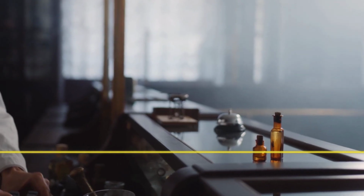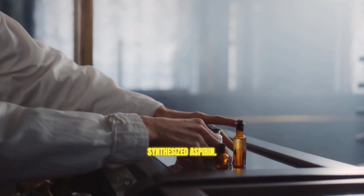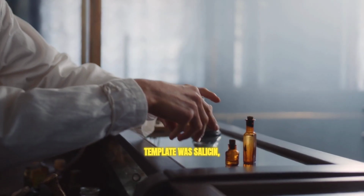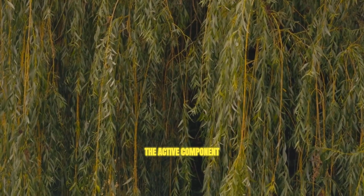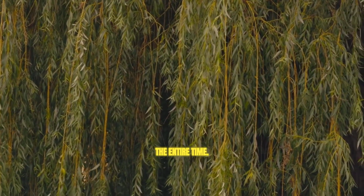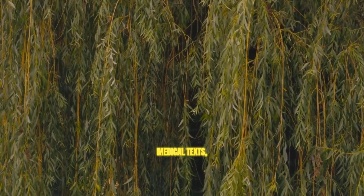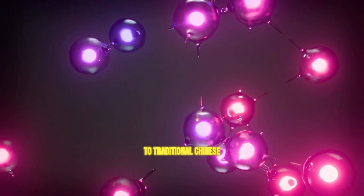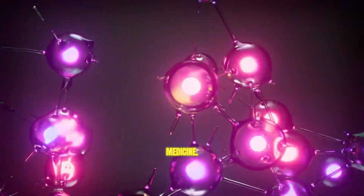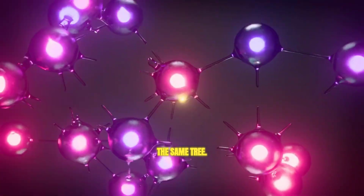Willow bark. In 1897, chemists at Bayer synthesized aspirin. The compound they used as their chemical template was salicin, the active component of willow bark. The original had been in the tree the entire time. Written records of willow bark for pain relief go back to ancient Egyptian medical texts, to Hippocrates, to traditional Chinese medicine. 3 completely separate medical traditions, all arriving at the same tree.